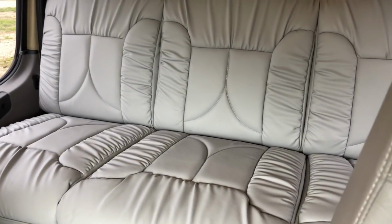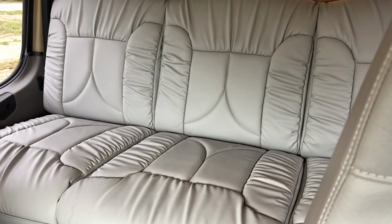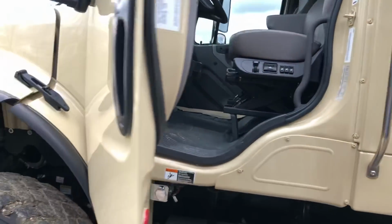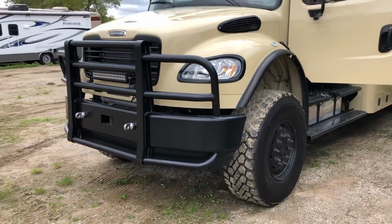It has the bench seat here in the back seat, but it does also come with the two bucket seats that you can easily change out. Has the CB radio up here. Custom front grille.